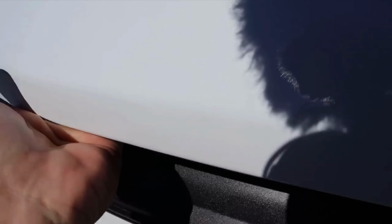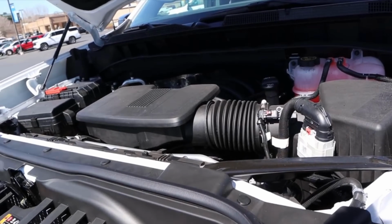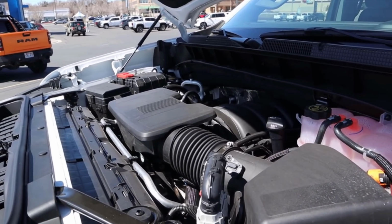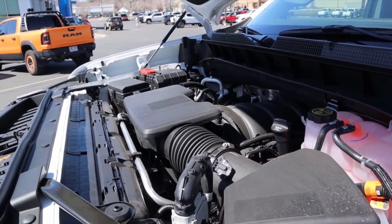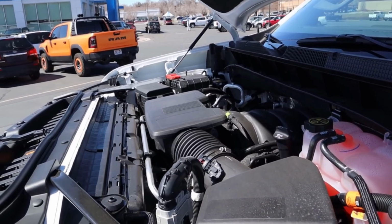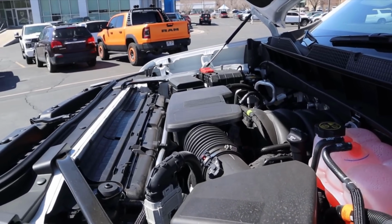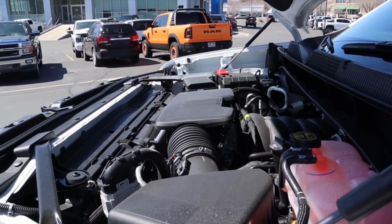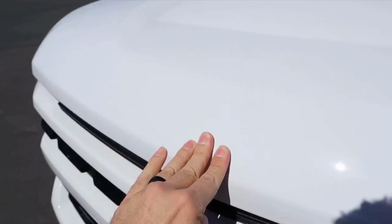Now, popping over to the Silverado, we have a naturally aspirated 5.3-liter V8. It also goes through a 10-speed automatic transmission. It's good for 355 horsepower and 383 pound-feet of torque. And like I said, fuel economy is going to be a little bit less here with the Silverado compared to the F-150 when you're just driving around town, at least. We'll talk about towing in a second.